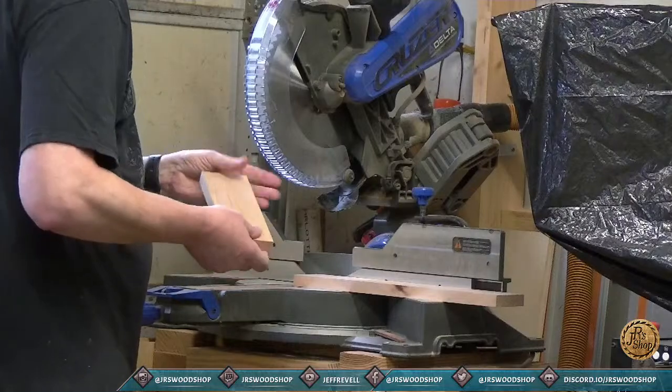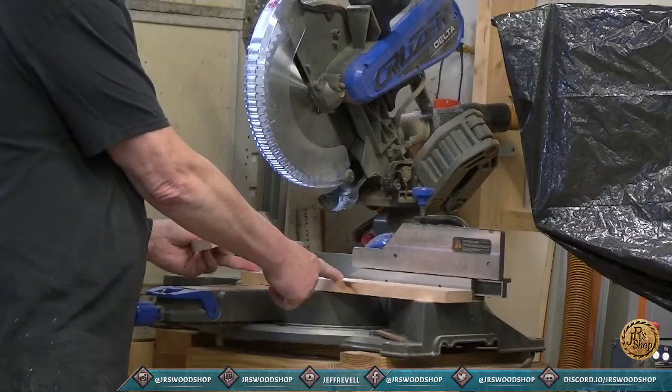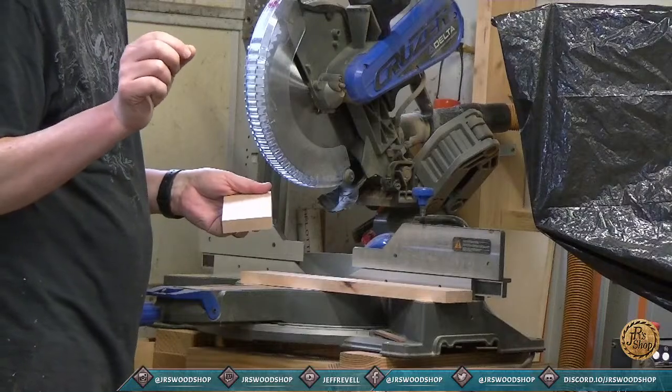Now, what I like to do, instead of going back and measuring 8 1/8 inches and then cutting it again, I mean, you could be off variable thicknesses because of pencil, lead, and things like that.